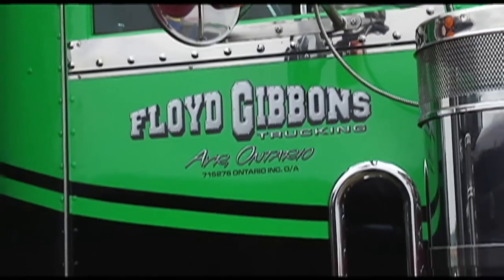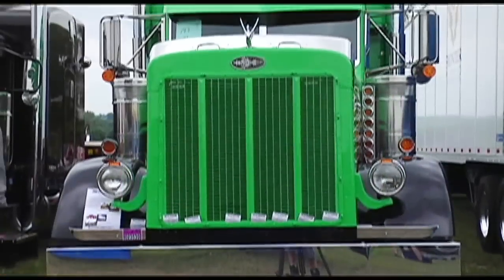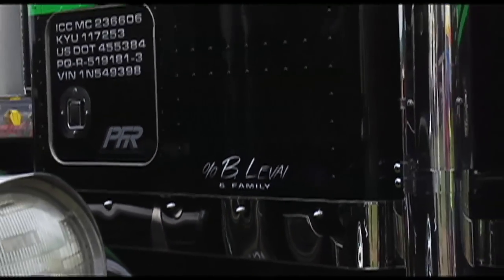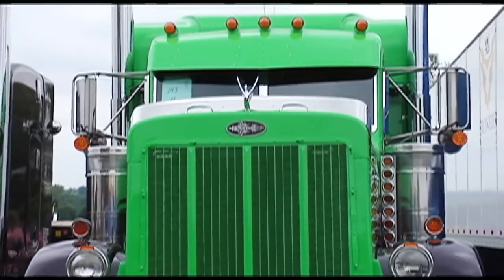Brian Levi, I drive for Floyd Gibbons Trucking out of Ayr, Ontario. My first truck, I got it in 2004. It's a 2001 379 Pete with a Cummins N14 engine. 1,003,000 miles, never touched. Bottom bearing roll, that's about it. Took some time to chrome her up. It took a while, but I got it to where I want it now.